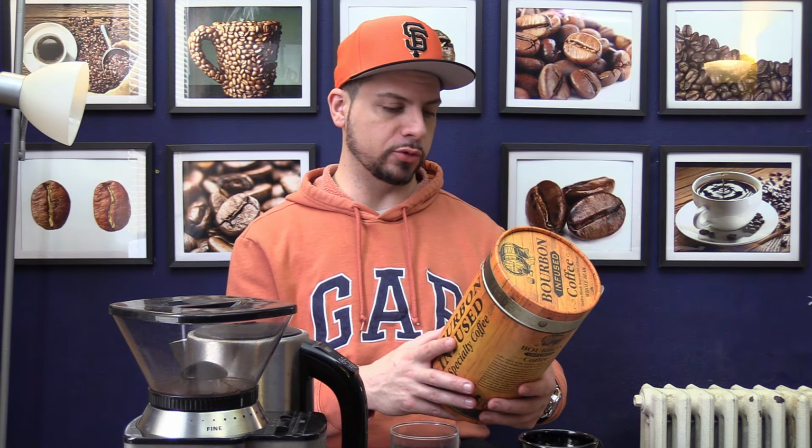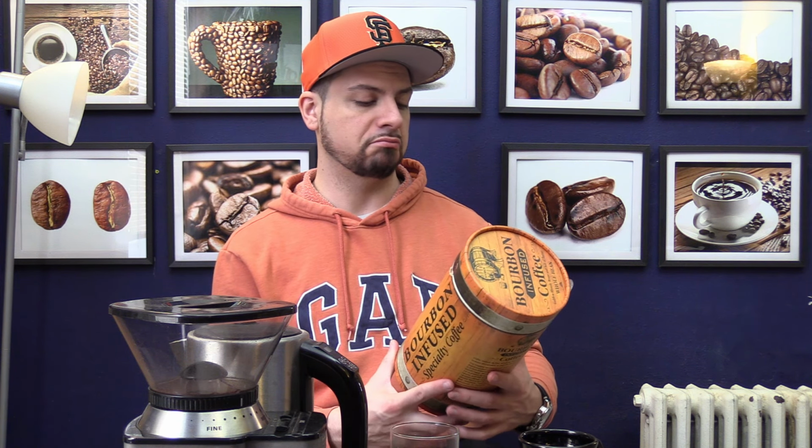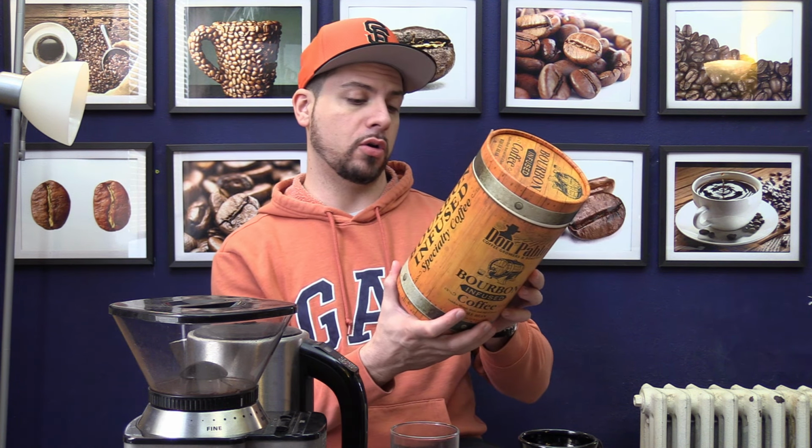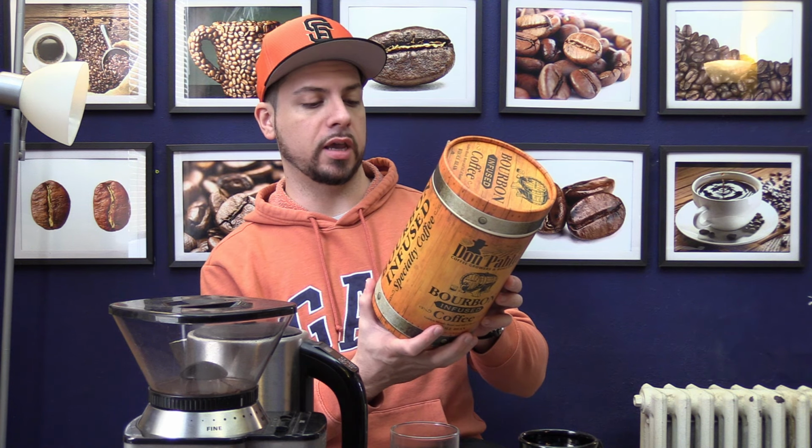Okay, bourbon-infused coffee from Don Pablo Coffee Growers and Roasters. Now, I try to steer clear of infused and flavored coffees as much as I can. It's really not my thing. But with this one, I figured, what the hell? I like bourbon. I like coffee. Let's see if this is any good. Plus, the only ingredients in this coffee are organic Arabica coffee and Kentucky bourbon.